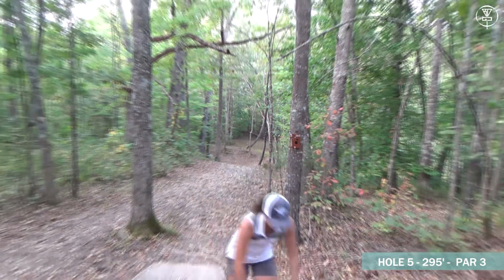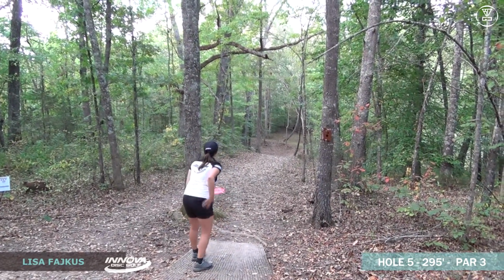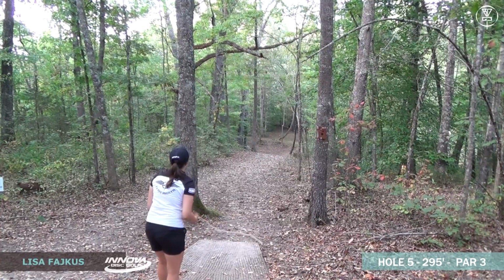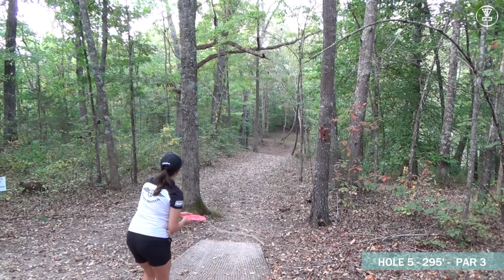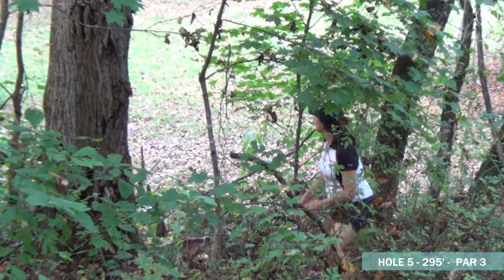And the catch cam footage was a little bit off there, so I wasn't able to throw that in. It kind of got out of Ben's view there, but she actually went past the basket, if I'm not mistaken. That's insane. Not surprising though, Jessica Weese. Lisa also going with a forehand. Oh man. Unfortunately hits a tree as well.